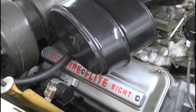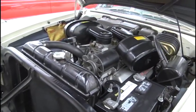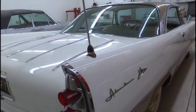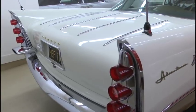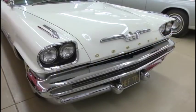What makes an Adventurer an Adventurer? Well, again, the engine modifications, the 2 four-barrels and the dual point ignition, and the lowered suspension. But mainly, appearance-wise, that's what most of us notice. The color scheme was, you had only a couple of choices. You had white with gold, like this car, or the reverse, gold with white. And there were a few black and gold ones. They all had some form of this Adventurer gold color. And then on the tail fins, they've got the checkerboard flag and the, you know, Forward Look emblem. And they all had four headlights.